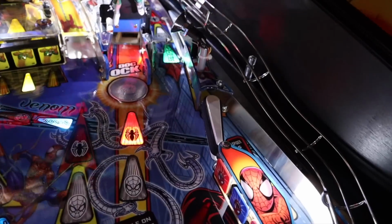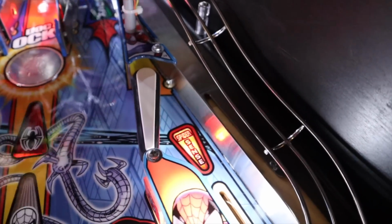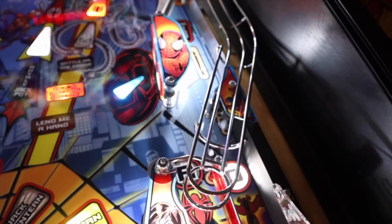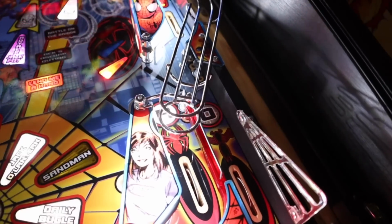Down here is our third flipper. Raise that third flipper up, and you've got your Spidey Sense shot behind it. It comes down and rolls into your right inlane.